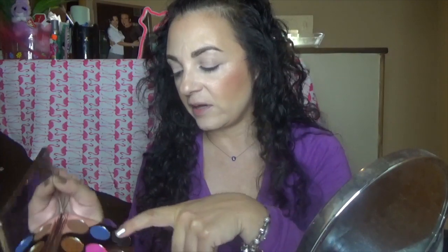It appears that there are two mattes, which both seem to me like transition colors, possibly. And there is this, looks like a satin pink shade. The rest seem more satin, shimmery, and I also see that there are possibly two pressed glitters. I am going to be doing swatches for you.